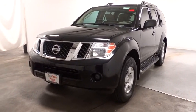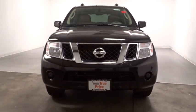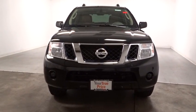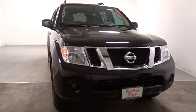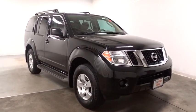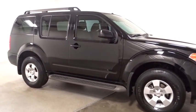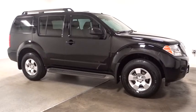2012 Nissan Pathfinder. The Pathfinder has a premium interior with three rows of seating for up to seven passengers, as well as versatile seating and cargo configurations. This SUV appeals to both truck lovers and car lovers. This vehicle has less than 30,000 miles. Here are some of this vehicle's great options.